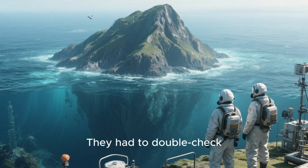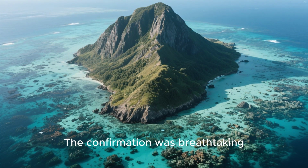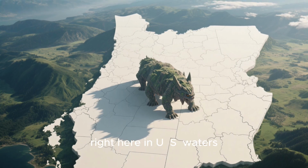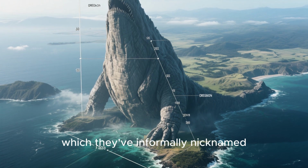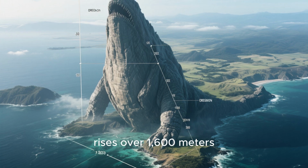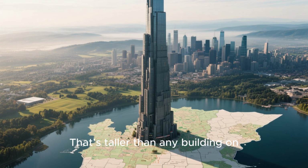They had to double-check, triple-check the data. Could it be real? The confirmation was breathtaking. A previously unmapped seamount right here in U.S. waters. To give you a sense of scale, this isn't just a bump. This newly discovered peak, which they've informally nicknamed the Oregon Behemoth, rises over 1,600 meters, that's more than 5,200 feet, from the surrounding seafloor. That's taller than any building on Earth.